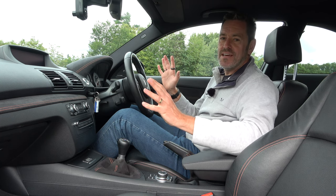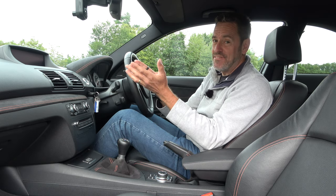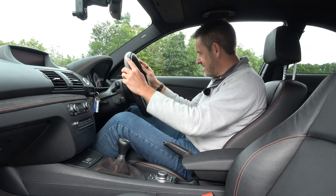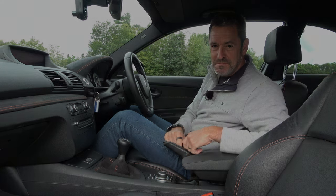I'm not going to do a review of any of the tech because it's all a bit old school. Now, it does have satellite navigation. You can Bluetooth your phone, but it doesn't have things like Apple CarPlay and so on. But then that's not what this car's about. But yeah, it's an absolutely mega thing to drive. So let's go and find some nice German roads.